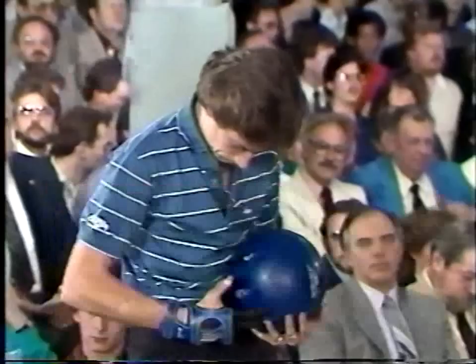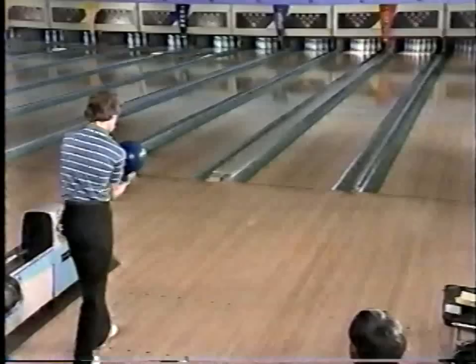He's on the right lane, heels off the approach. Weber with that golf-type glove on to get a better grip on the outside surface of the ball. You see him using the whole approach, a full 17 feet. He uses it all. Tremendous snap. Come on. Gets his double.